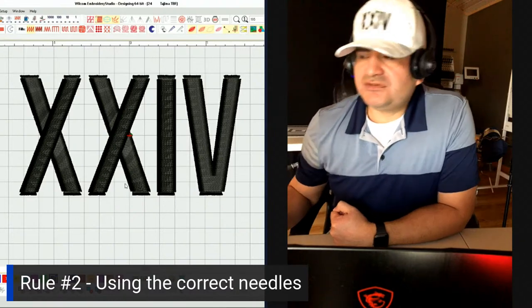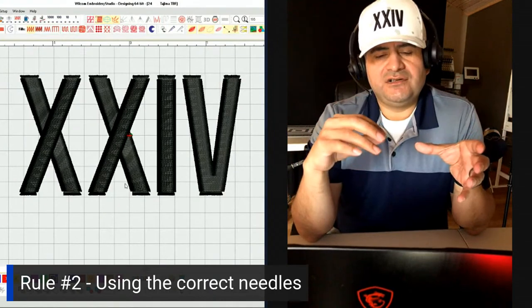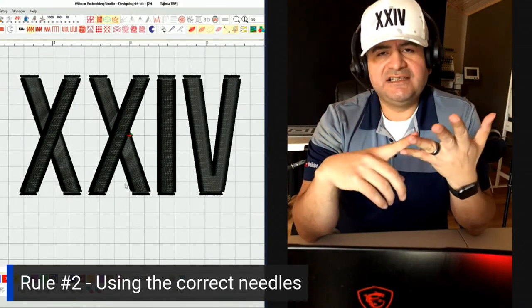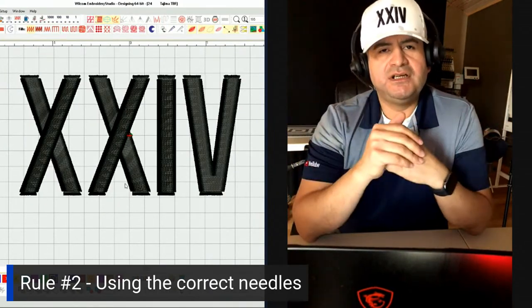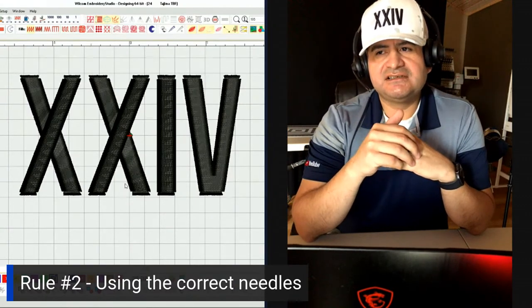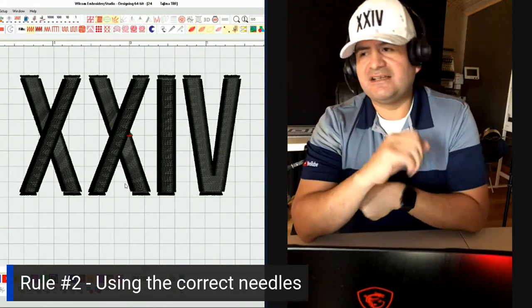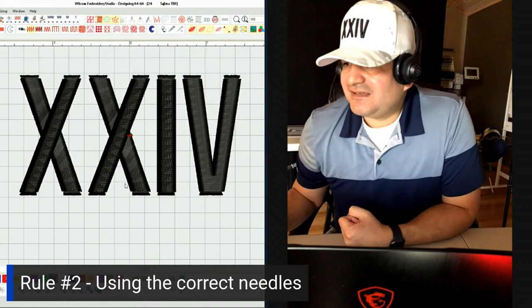So that's rule number two. The first two were about getting your materials ready, the puff and the needles. It's something that we don't really think about too much, because sometimes it's a given that you already have the right needles, but you just want to verify that you have the correct stuff.